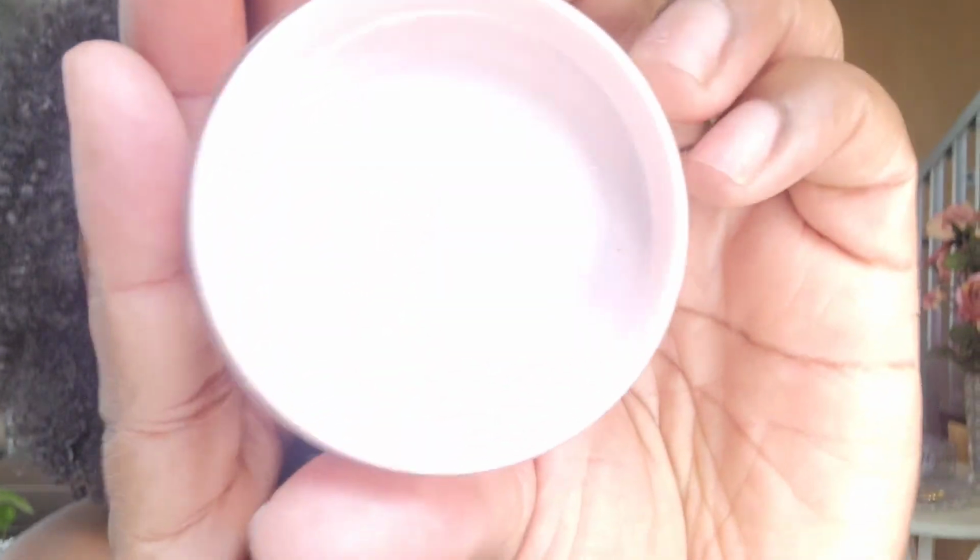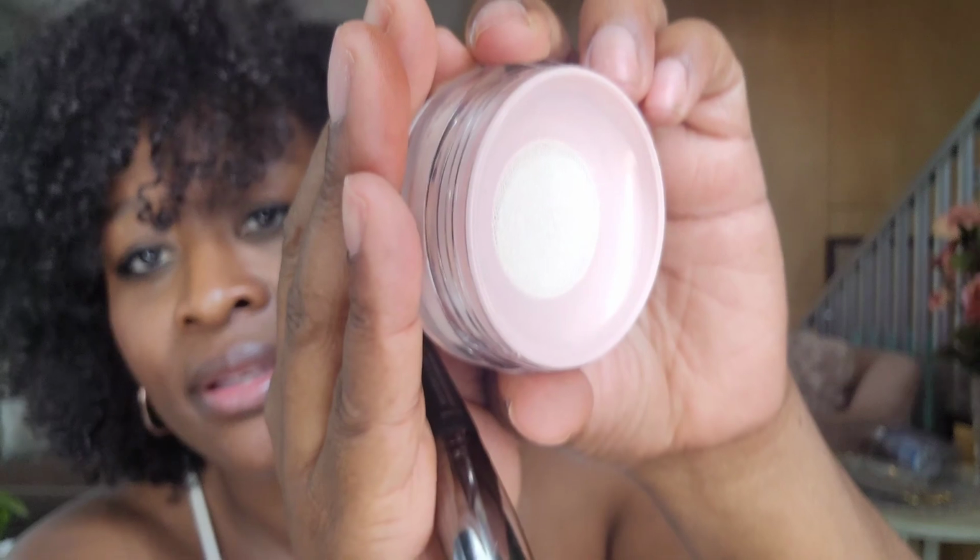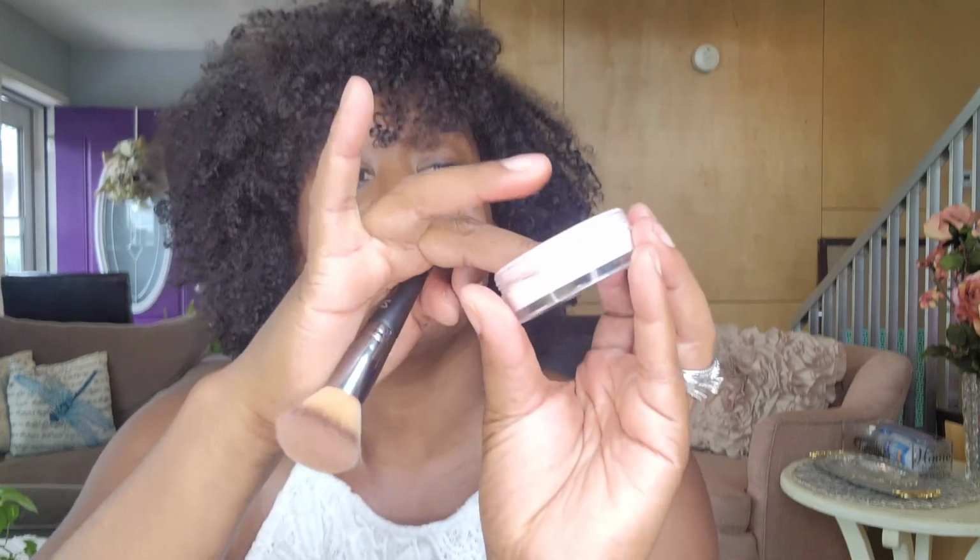Can I get this up there? Let's see. There it is. See how it just looks white? But then you put it on and it is the most beautiful brownish type tint. Let me put it here. Oh, I should have swatched the bronzer. Not the bronzer, the blush.